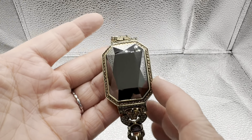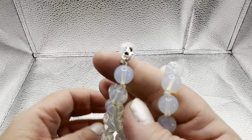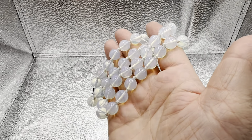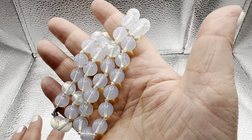Large hematite center. That is over an inch. That's big. It's almost like 2 inches there. That's a beautiful bracelet. Again, Heidi Daus. Brass, crystals, hematite. I have this opalite necklace. It's nice opalite beads, probably about 5 millimeters as well. It's a short necklace. I think it's 18 inches. Could be shorter. Let's see. It is 18 inches on the opalite glass. I believe these are more modern beads, and it does have a lobster claw clasp. It is strung up nicely on some white silk, though. You see that, some thicker, at least 1 millimeter thread, which is what I'm going to look out for.